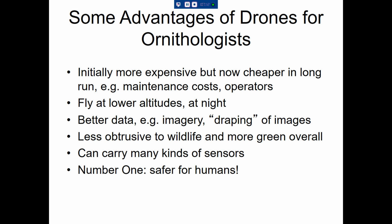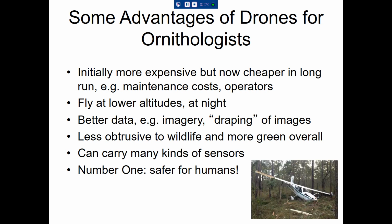I think we all know this here. With some advantages of drones or UAVs, initially more expensive, but now cheaper in the long run. You can fly at lower altitudes, at night potentially. There's better data with the imagery, perhaps the draping or merging of images, less obtrusive to wildlife and more green overall than using plane surveys. They can carry many kinds of sensors, and number one, they're safer for humans. The number one cause of fatality of biologists in Canada is vehicle crashes.